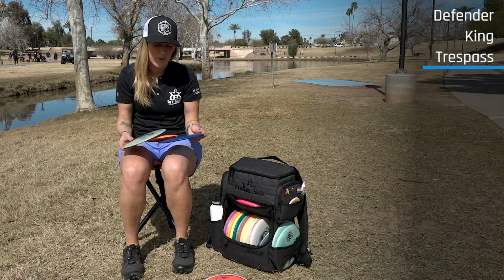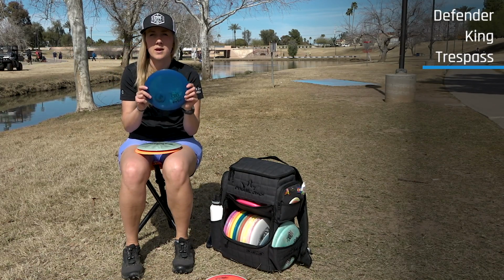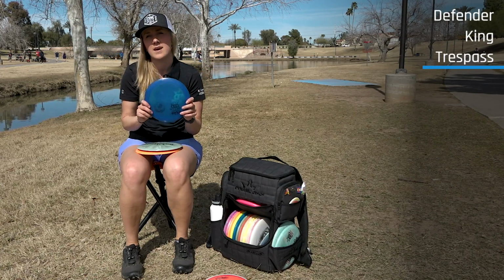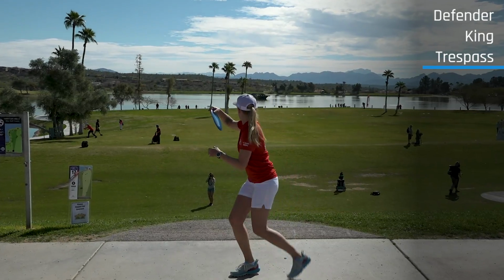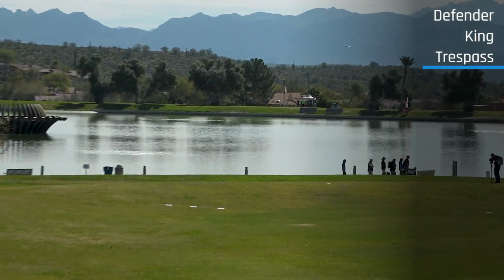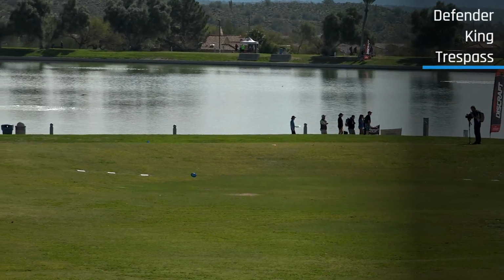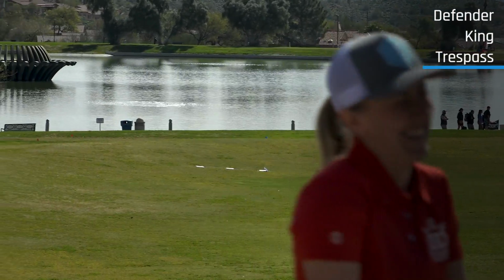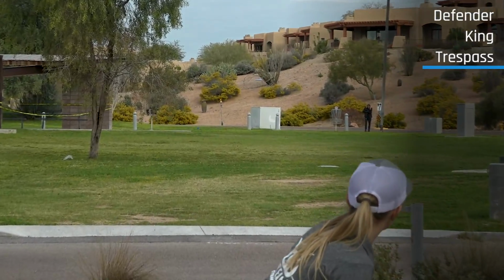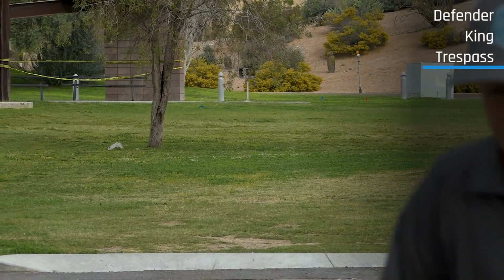So first I'll talk about my go-to. This is the one I'm throwing the most. If you see me throwing a blue disc, it will be the Trespass. This is a 172 Lucid Trespass, but I've had it in my bag for so long that this is actually my most understable one. So a little bit of tailwind, or if I know I just want to get a full flight out of the Trespass, I am going to this one.